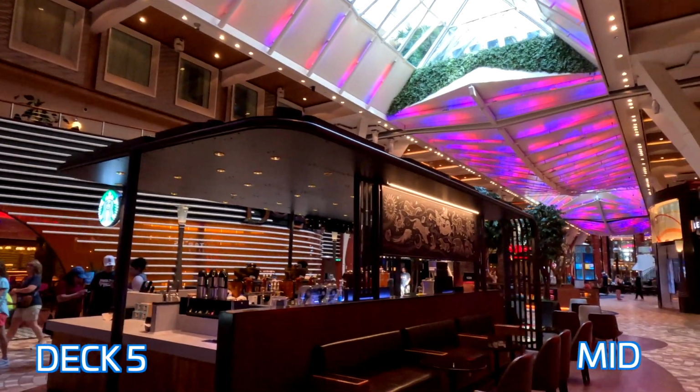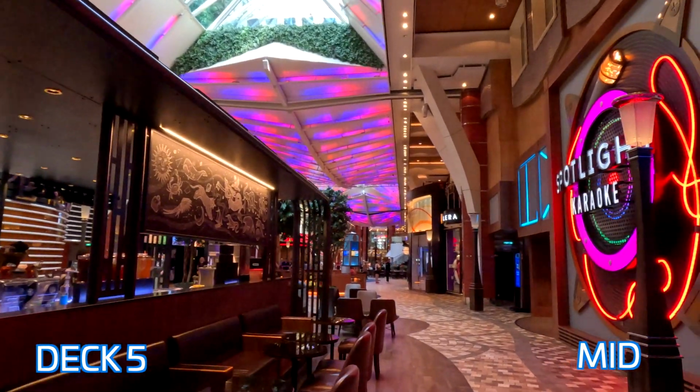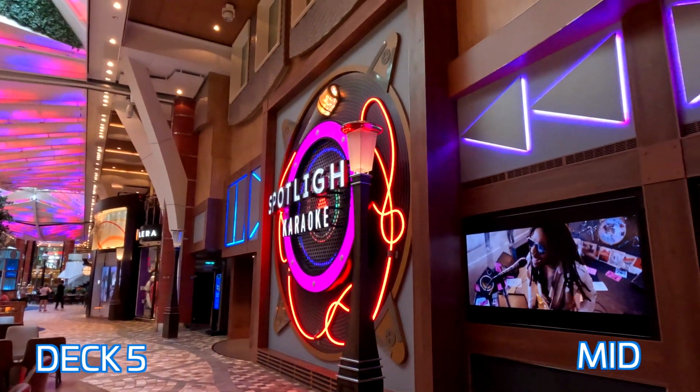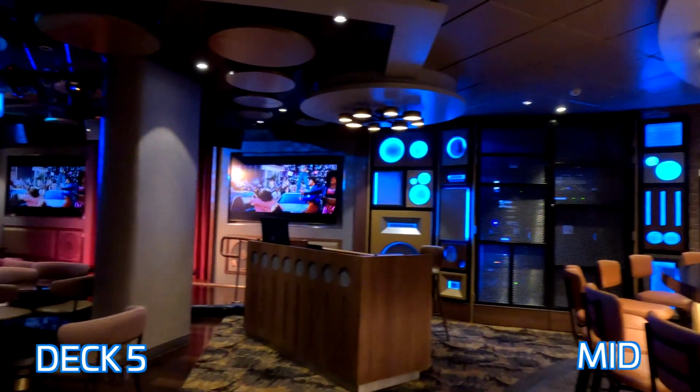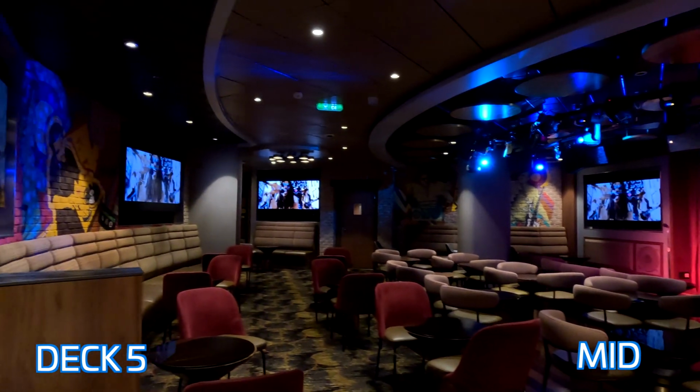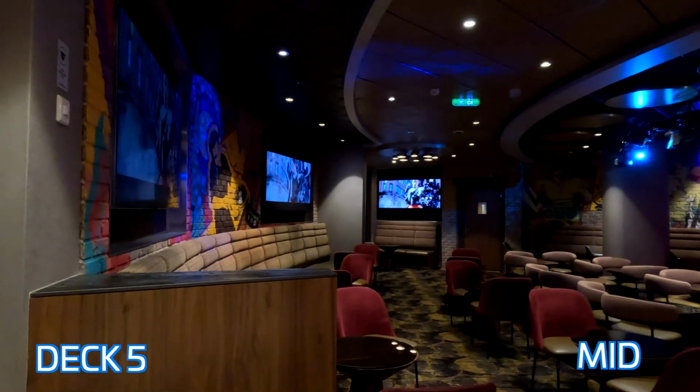Here we have a look on the main promenade, the main strip of the ship. We have the Starbucks here right in the center, and Spotlight Karaoke as we take a look inside. Usually at night they'll come alive and have some karaoke nights. Always seems like a fun time in here.